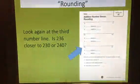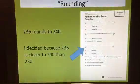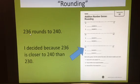Look again at the third number line. Is 236 closer to 230 or 240? 236 rounds up to 240. I decided because 236 is closer to 240 than it is to 230. Maybe you found it on the number line. Maybe you looked at the ones digit and saw that it was 5, 6, 7, 8, or 9. So it rounds up to 240.